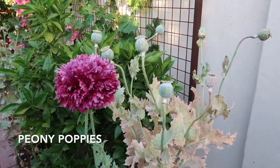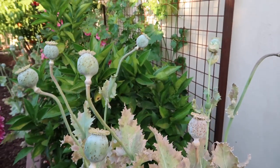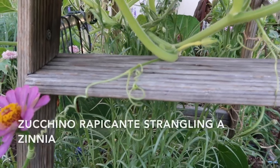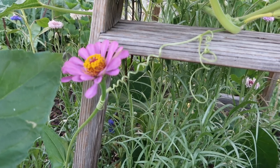Poppies are on their way out, but we are definitely saving seeds from these guys, so letting the seed pods develop. Not sure if this vine likes the zinnia or if it's really mad at the zinnia.